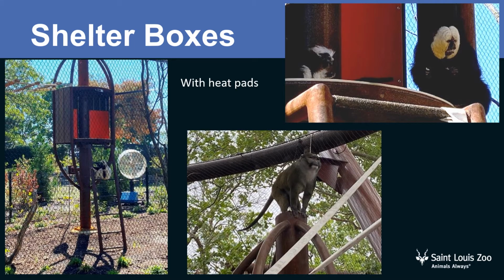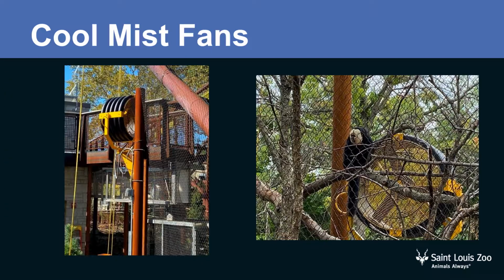Every habitat has 2 shelter boxes. The shelter boxes have built-in heat pads so that it gives them not only shelter from the elements, but a warm place to go on a cool day. We do try to use all of our habitats 24 hours a day when weather allows. You can see that these shelter boxes, animals tend to use the ladder leading up to them. They'll sit inside the shelter box and they'll even sit on top of them. So they've proven to be very popular with our animals.